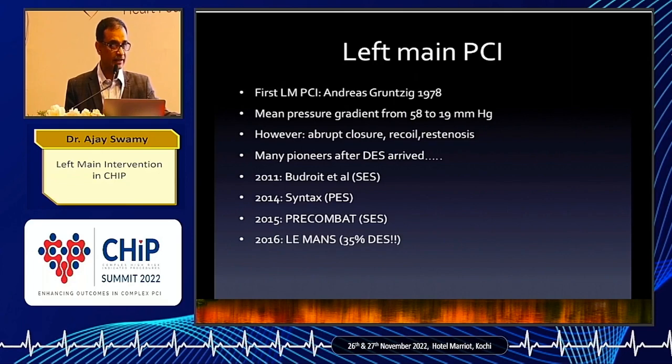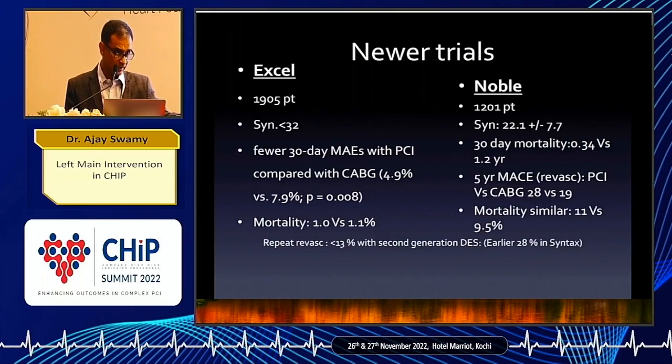Historically, from 78, multiple operators have looked at left main, but it has remained a problem as far as intervention is concerned. The newer trials, EXCEL and NOBLE, tried to risk stratify and decide which is better. They have been criticized for their PCI bias, but it's important to look at the figures.